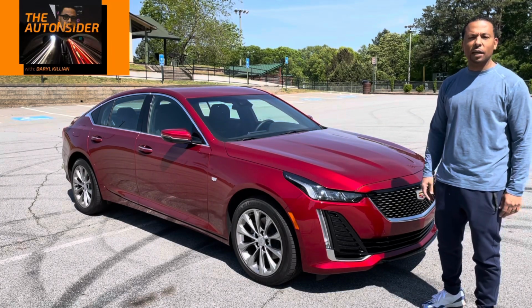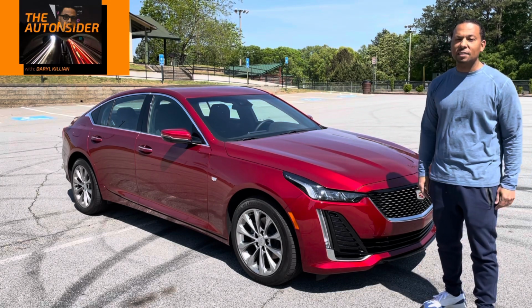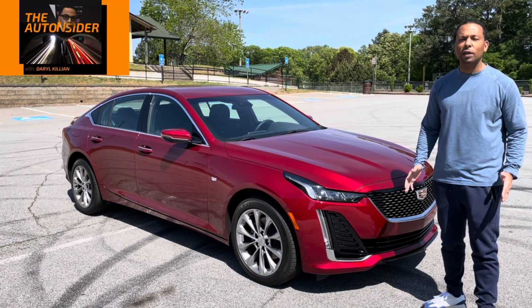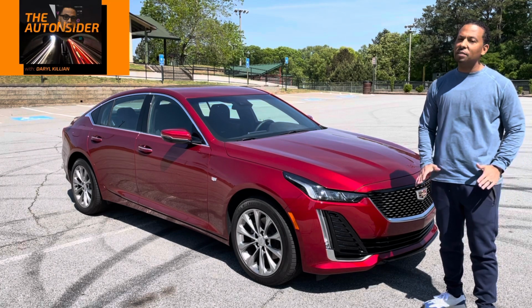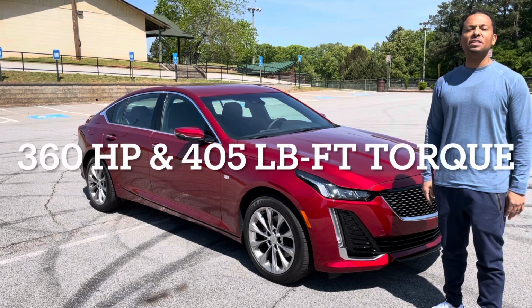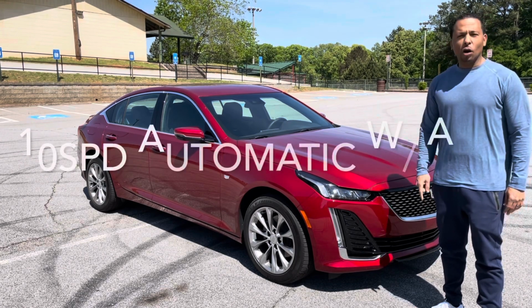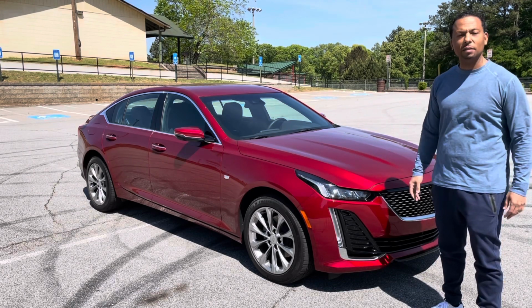Today on the Auto Insider, we're reviewing this beautiful 2021 Cadillac CT5. Now, it's not the V, but it does have the 3.0-liter twin-turbo V6 mated to this all-wheel drive transmission. This is going to be a lot of fun. And did I mention this V6 has 360 horsepower and puts out 405 pound-feet of torque? This all-wheel drive should really give the German competitors a taste of their own medicine.